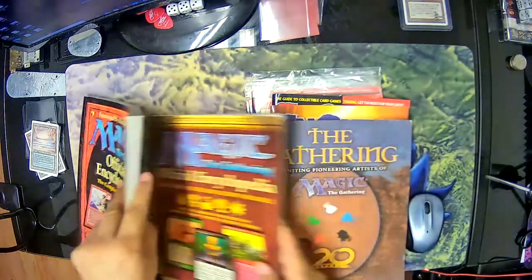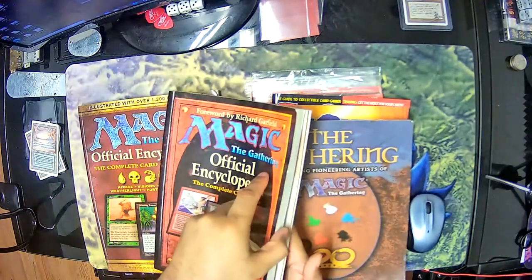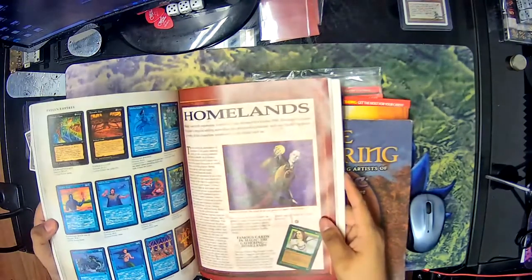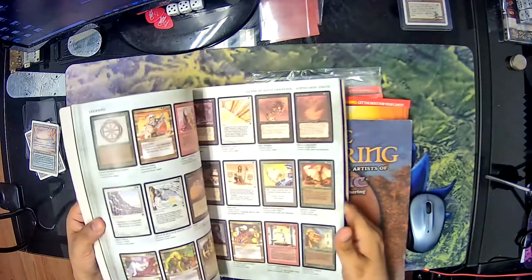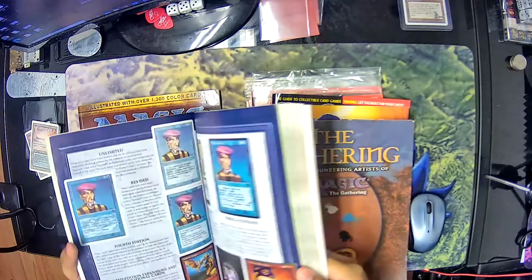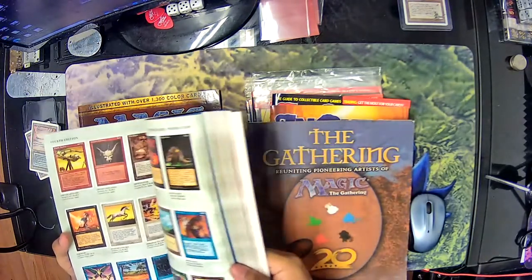So this is basically back when there was no internet, or at least the internet didn't do this stuff, didn't have this database. So this has a database of the card, the image, the set. It goes by set, in chronological order. Alpha, beta.